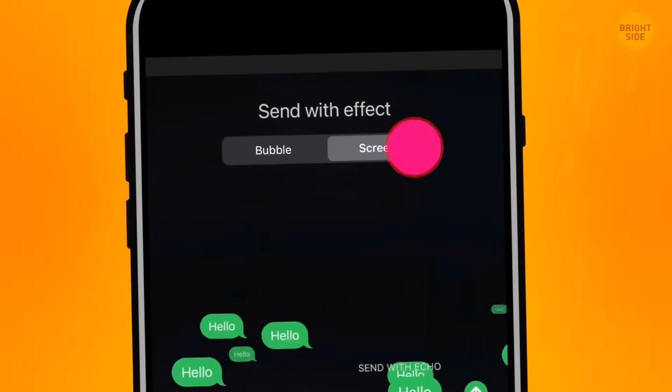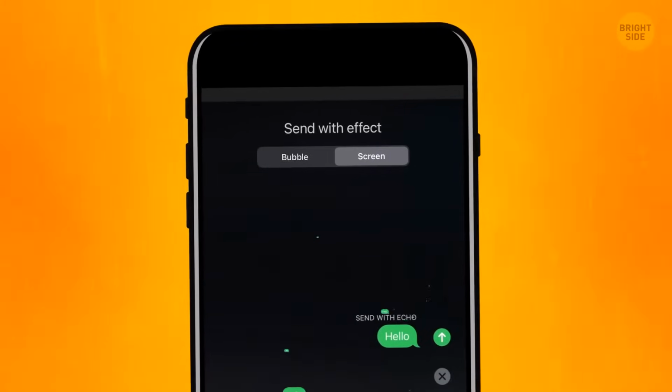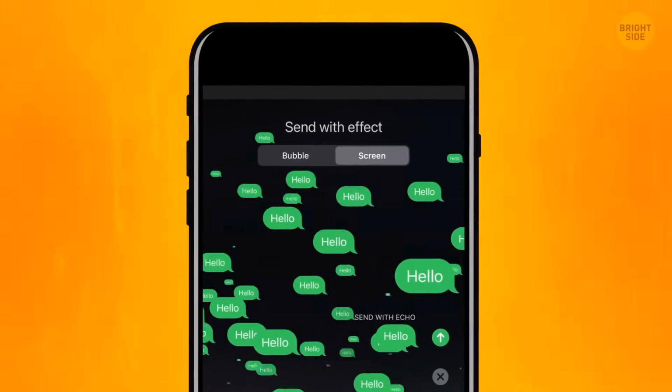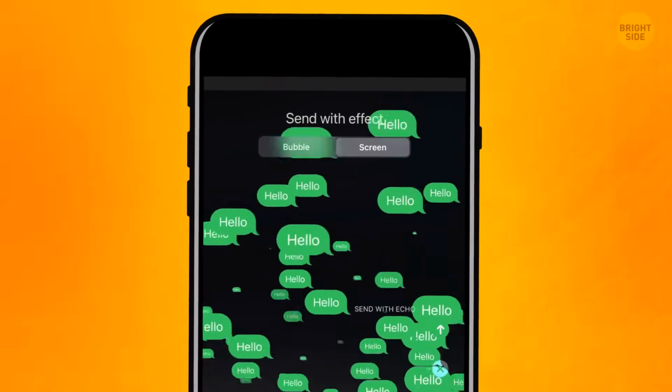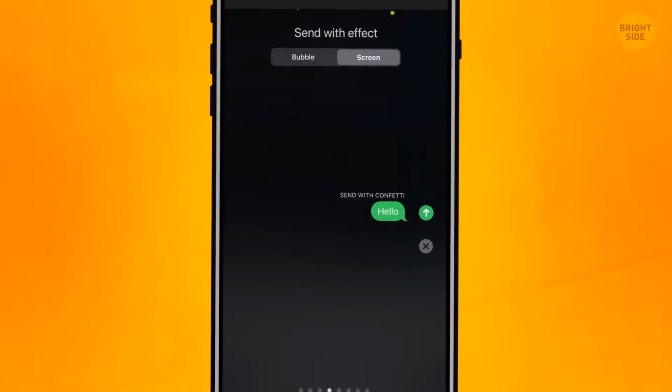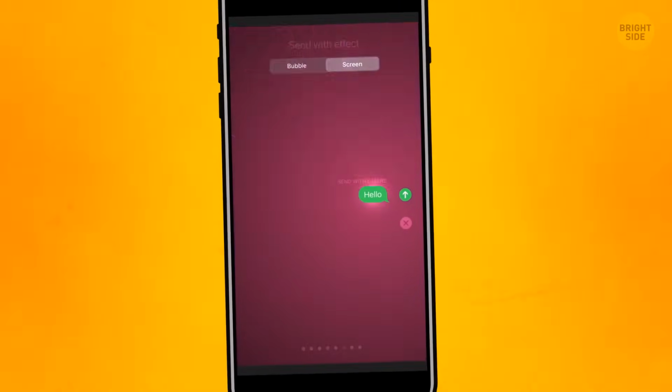Tap the right button called the Screen Effects. It's fun too. For example, it has echo effects, so your friend's screen's going to be overwhelmed with echoing texts. Slide right for a lot more different effects. There's definitely one for touching text you're about to send.